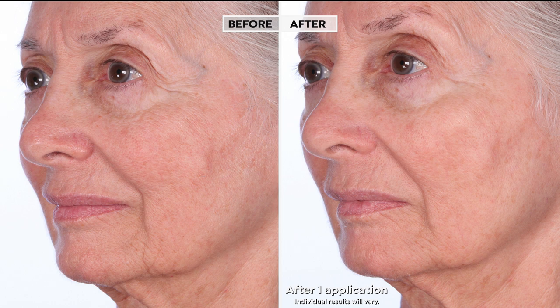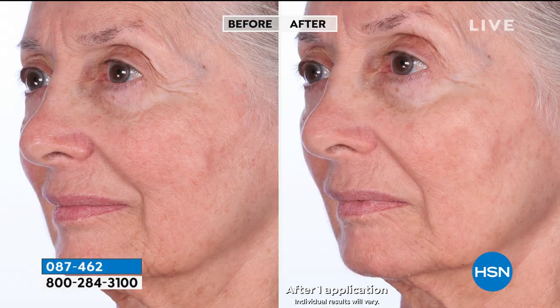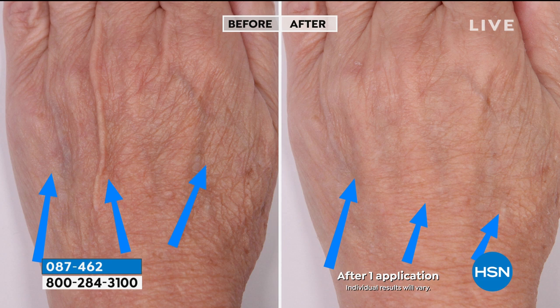Look at the crow's feet. Here we go. Take a look here. Look at the depth. This is the marionette line. It's softened, and the jowl. Okay? And next, because we have like 12 of these. Obviously, you can see this. I mean, just automatic. Look at the difference. And by the way, look how bright the skin is. We're exfoliating. And there's no alcohol in this product.